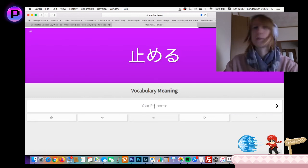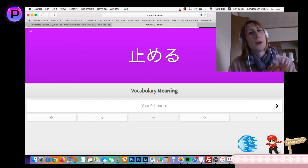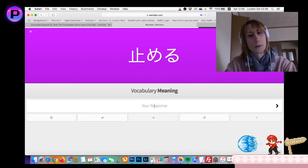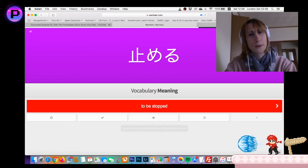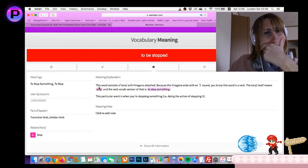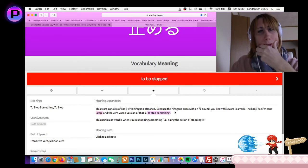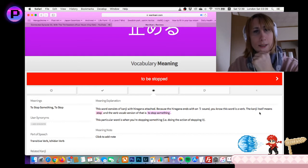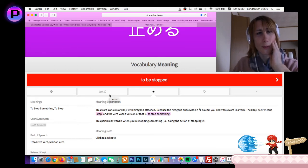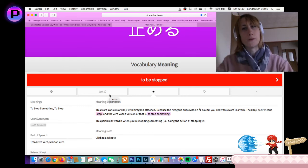This means you are stopped, I believe. It's halted, I think. Rather than you voluntarily stopping, it's stopped. How does it express this, though, in the meanings? I might be completely wrong. To be stopped? No. To stop something, to stop. Yeah, this word consists of kanji, hiragana, and the usen. This word is a verb. Kanji itself means stop, and the vocab version of it is to stop something. That's kind of what I meant, but I didn't express it well. So this particular word is when you're stopping something, i.e. doing the action of stopping it rather than being requested to stop, which is tomaru. Okay.